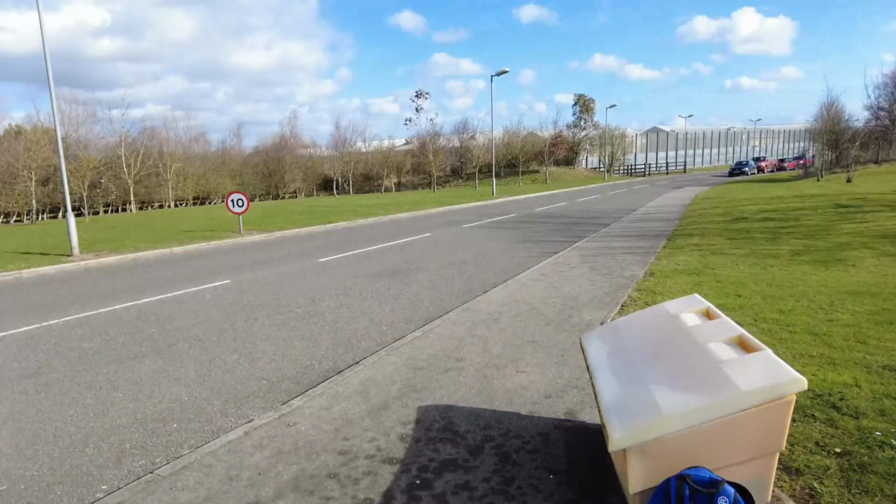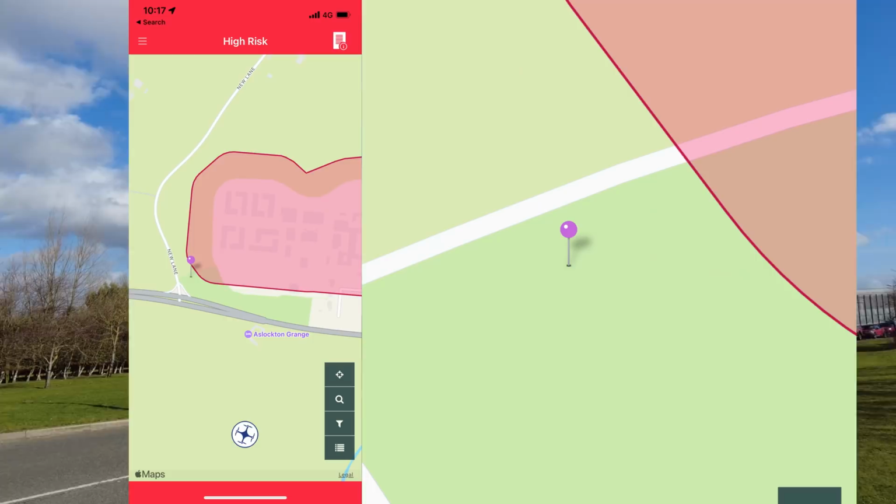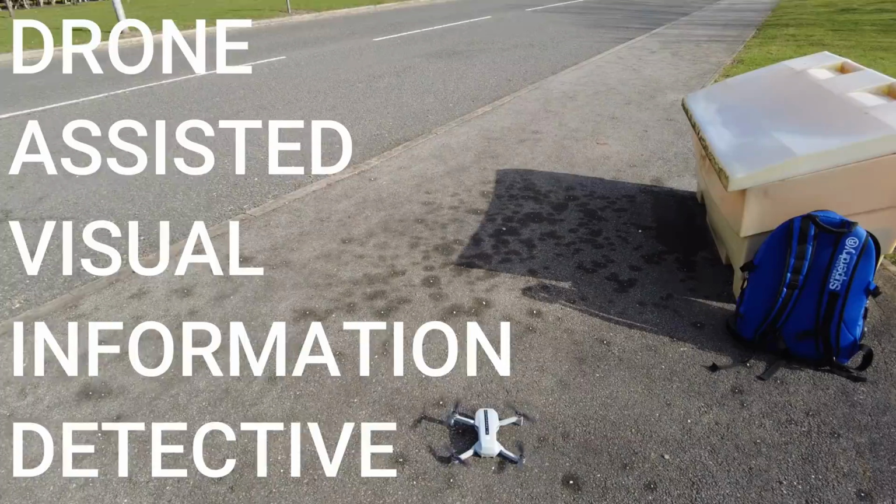So here we are, standing right next to this grit bin for the record, and we have checked. We are outside the geo fence. So let's get David up, the drone assisted visual information detective.